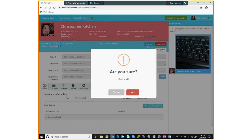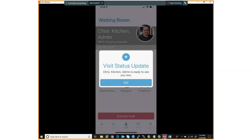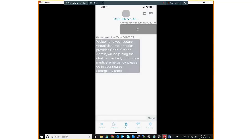So I click start. It wants me to confirm that I'm ready to start that visit. On the patient side, I get an update, even if I have that app closed at this point because I'm playing a game or on Facebook. I would get an alert on my phone, just like any other alert, saying that there was a status update in the app. And when I click on it, it would bring me here. I can click OK.